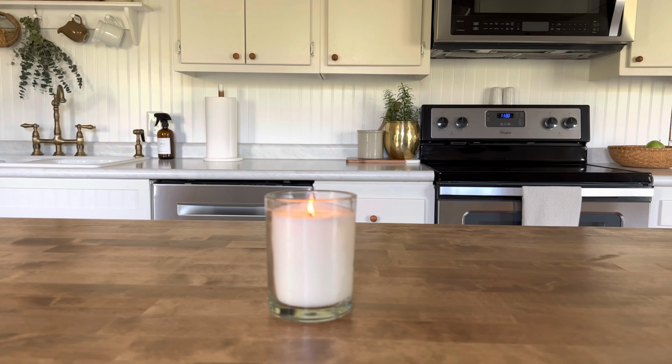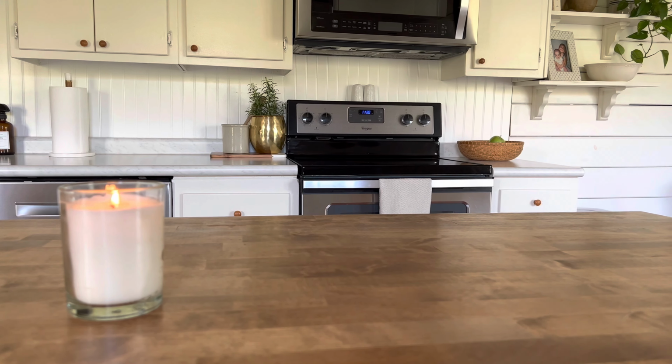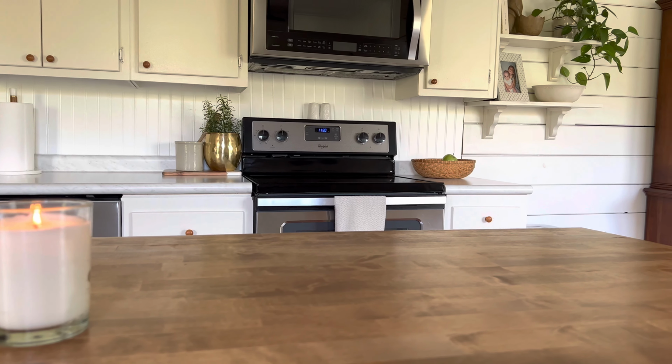I'm not sure if you remember from my previous home tour that I did, I have a single wooden spoon all by itself in a crock beside my stove, and that's because it's the only one that I own. So when I saw these today, I thought I really need to pick up a few of these.